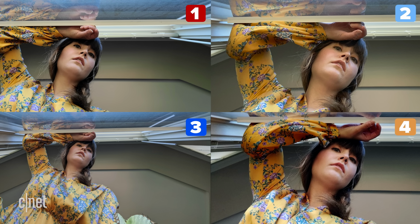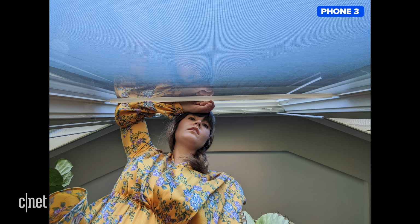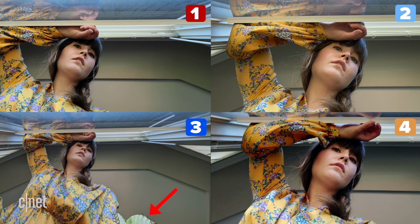First up, let's look at the different focal lengths from all of the 4 phones. Immediately, you can see that phone number 3 is wider than any of the others, so you get more in the shot, like the plants, which don't show up in any of the other photos. This shot also shows you how each phone deals with diffused light coming in from a window and the subtle differences in color.